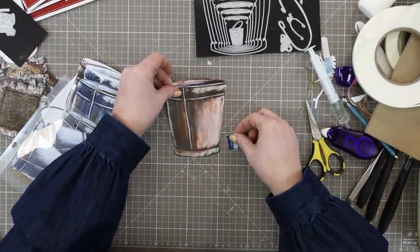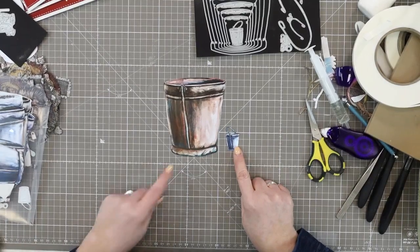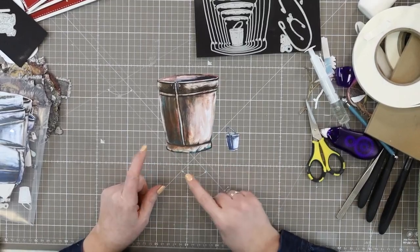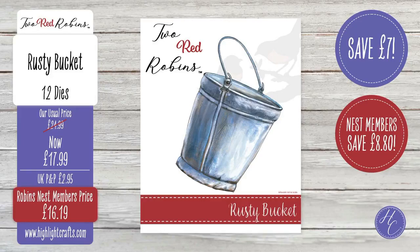Okay, so we're going to go ginormous bucket. Oh, little teeny weeny bucket with its handle on. That is just amazing, isn't it? You've got all of that, and I just think it's fabulous. I get so excited when we're doing things like this.